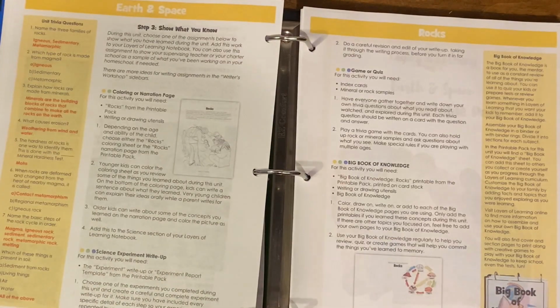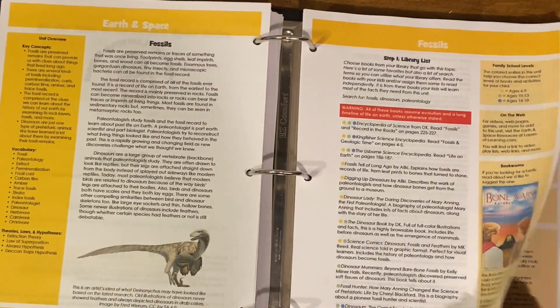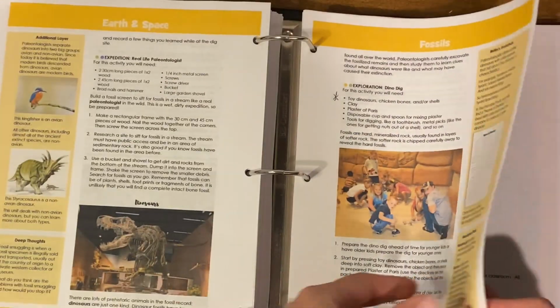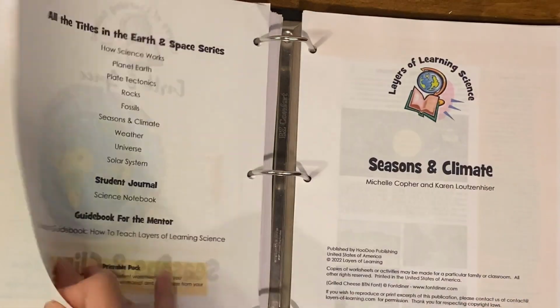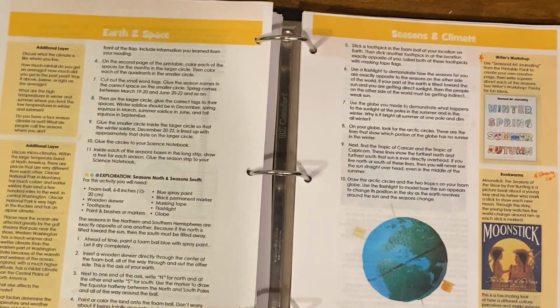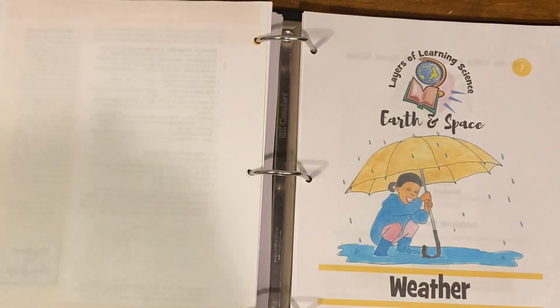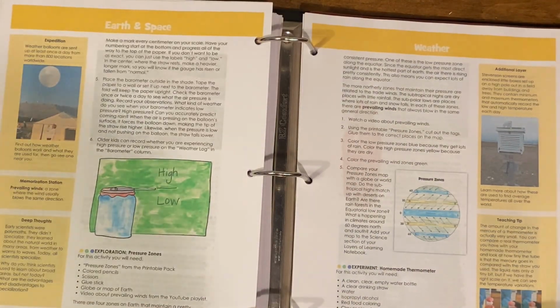I also, like I said, pull a lot of my own resources in. We add things, we take things away. And I feel like that's the beauty of the Layers of Learning program: I'm not really a rule follower, but with this program, there aren't rules. I feel like it's more of a jumping off point and like, hey, you could teach this. Hey, this is a great idea. Here's a list of resources. Here's all the materials you would need if you want to do this project.